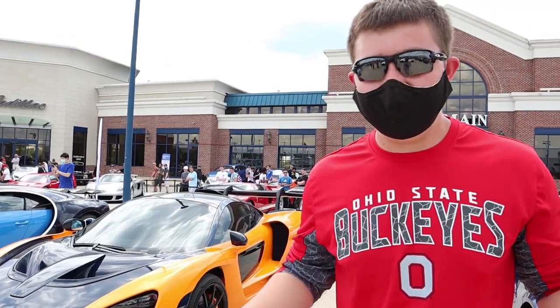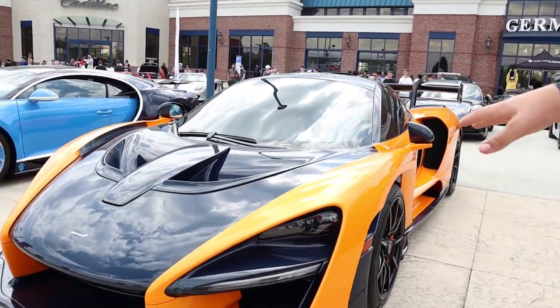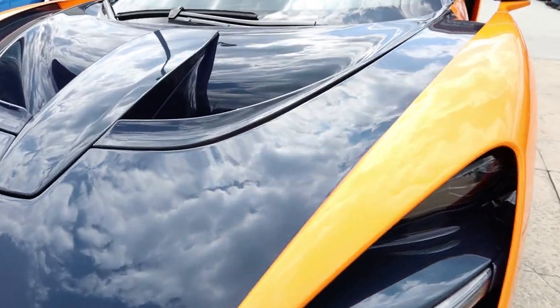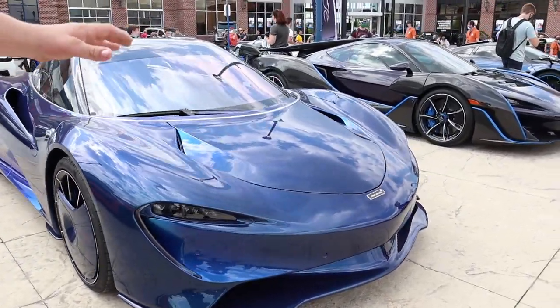All right, guys, so right here we have three crazy McLarens owned by the Triple F Auto Collection. So first we have 1 of 500 McLaren Sennas right here. This beautiful carbon fiber and orange color. We've seen this. It is just dazzling. Now if we take a look to the right, we have the McLaren Speedtail. There are only 106 of these.